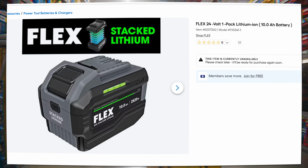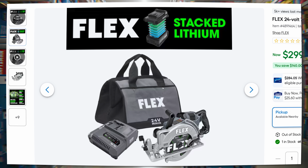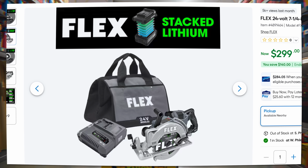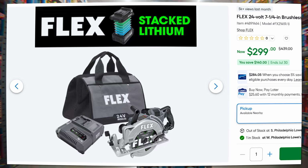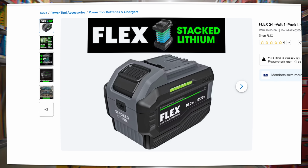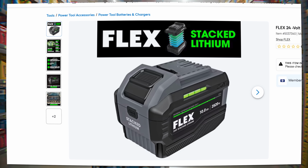Number one. Number two, this includes the saw, their 10 amp hour stacked lithium battery pack, and their super rapid charger in a bag. Cost for this kit is $299, which is a tremendous value, especially when I share with you that the battery that's included in this kit, the 10 amp hour stacked lithium battery pack, is $369 itself. If you do the math on this, battery, charger, saw, bag, like 120% off because of the price of just the battery alone.